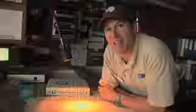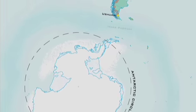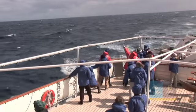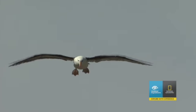The voyage has begun. We've set sail from Ushuaia yesterday evening, made our way down the Beagle Channel, and now we're out in the open sea of the Drake Passage. Over 500 nautical miles to get across to the Antarctic Peninsula. And it's this isolation that really makes Antarctica so special.